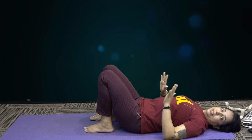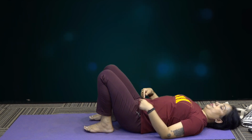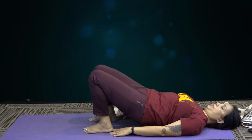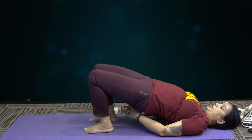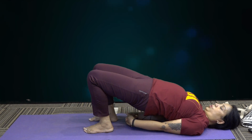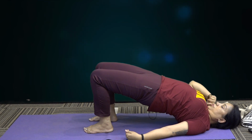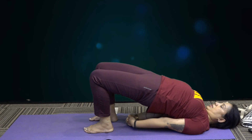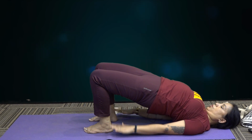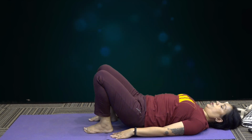We have to go simple and easier yet beneficial. So you will just keep your hands like this, and you will lift your hip bones, not your abdomen. You will lift your hip bones first. You will inhale, lift, lift, lift. Interlock your fingers if possible, otherwise hold the yoga mat and roll your shoulders in, so that your chin automatically goes towards your chest this way. So you are working on your thyroid gland also, either this way or this way, or the simple way, and then you can lower your buttocks down.